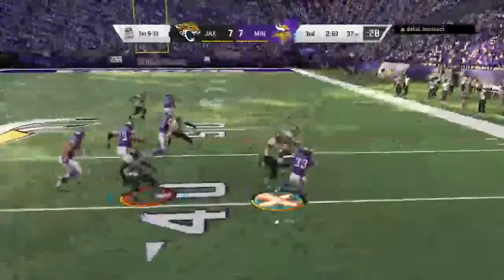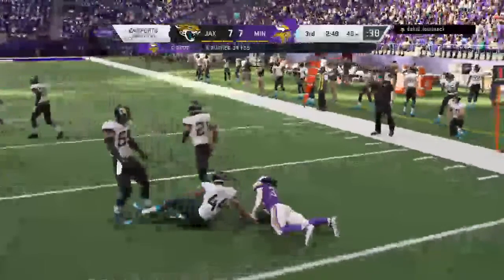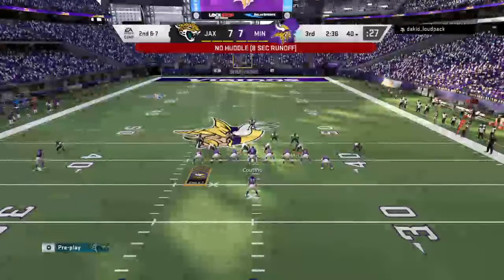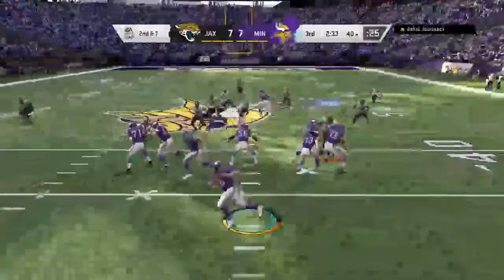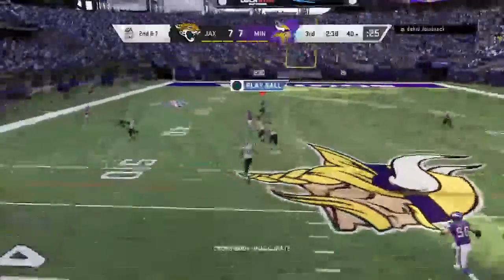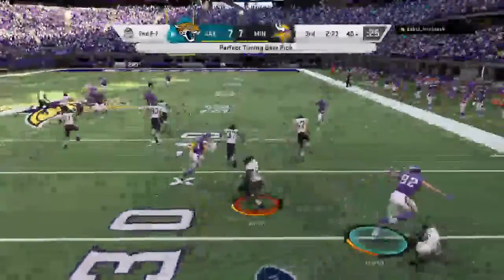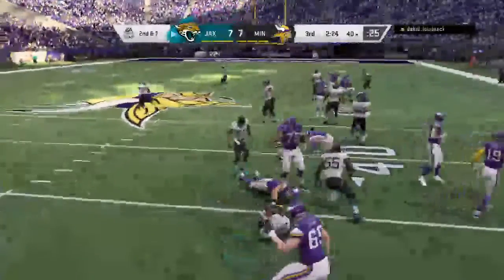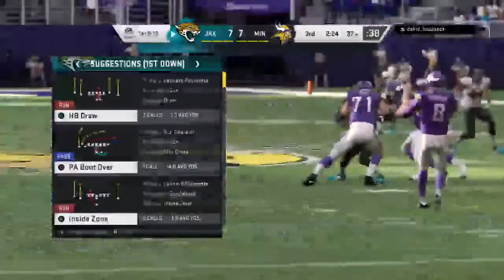First down, here's the run with Cook. And he's dropped right at the 40. Gain of 3. Now Cousins here on the bootleg. Into a double team, and it's intercepted. Picked off at about the 31. And he's going to take this one back to the 37-yard line.